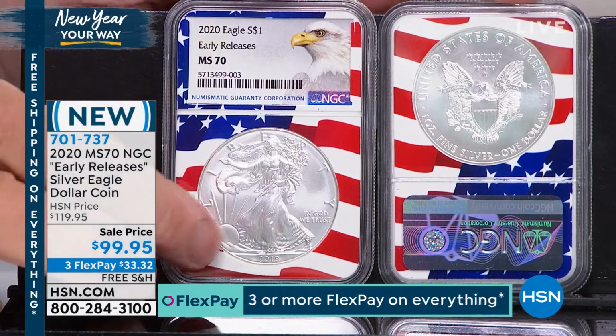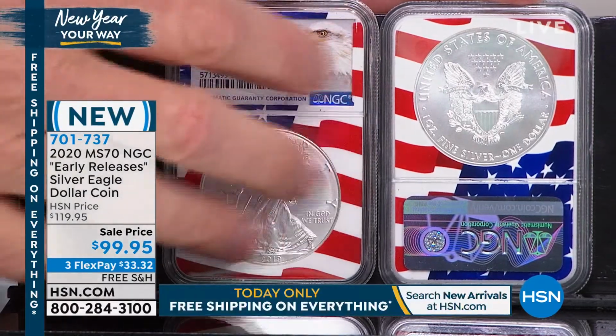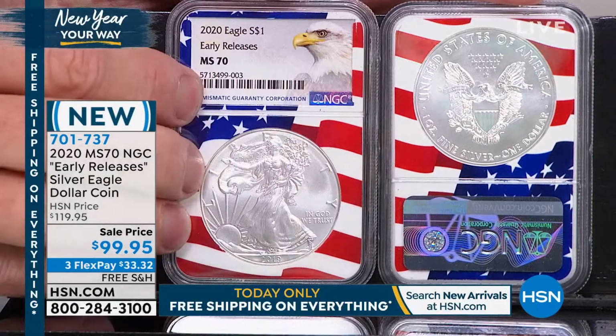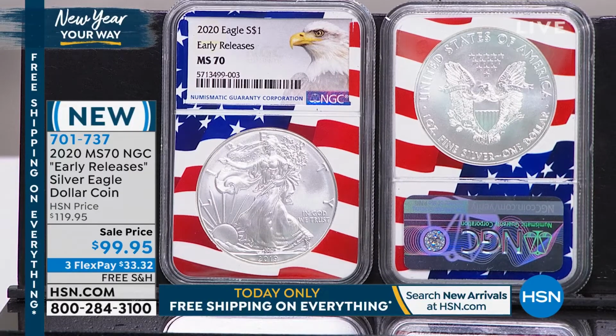Now add in the fact that I have got my exclusive label and exclusive core. The core is the key on this. I'm the only person you can buy flag core from, period. Nobody else can sell you flag core in any way, shape, or form. So I'm going to give you the opportunity to do that. And then, kind of in honor of all of the Mint State Eagles, we took $20 off.